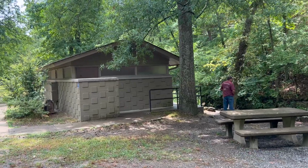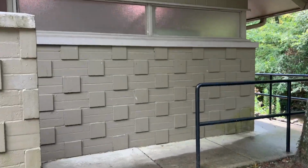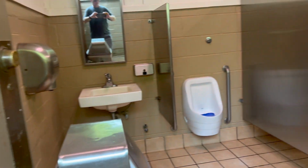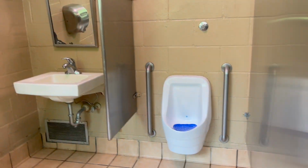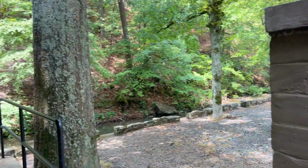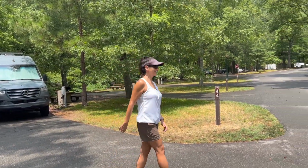All right, so this site is also located right beside the bathrooms. So let me show you what it's like. Notice there are no showers in there. So this is not a very big campground, so let's take a quick walk around.